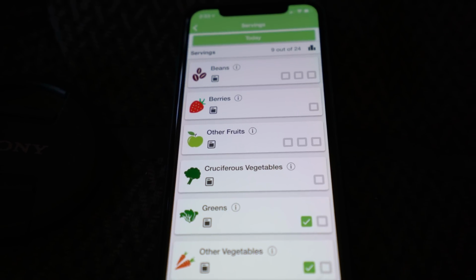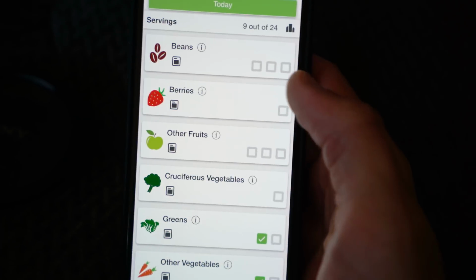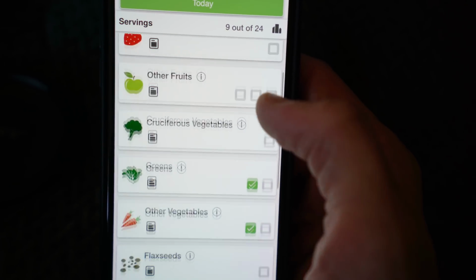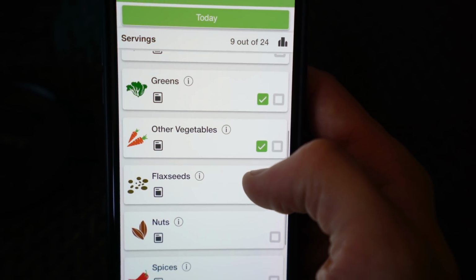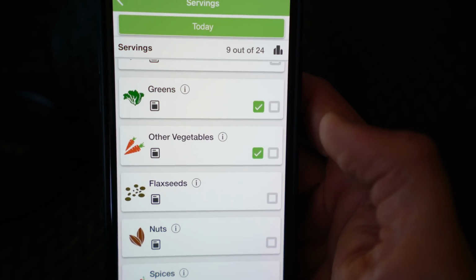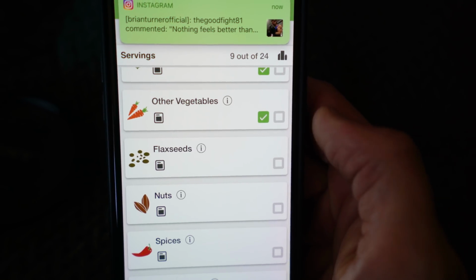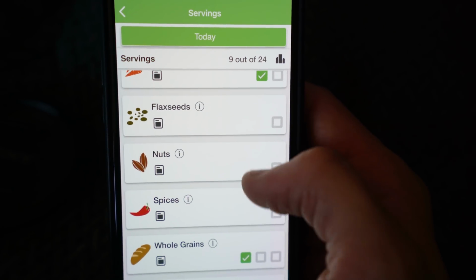All right, so here we are in the app, and you can see it's an app where it has a bunch of different check marks that you can just quickly check off as you go. With my first meal there, I got the greens in from the purple cabbage and a little bit of cilantro. I'll just count that as 1 serving of greens. The other vegetable is mushrooms. We've got a big old serving of mushrooms in there.